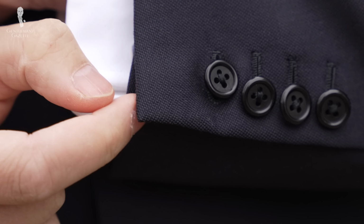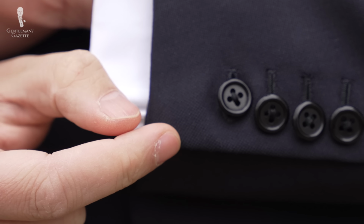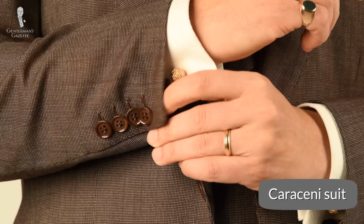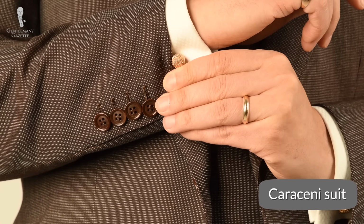So I would probably go back today and ask for them to be rounded, just like on a Caraceni suit, for example, which takes actually half an hour of work to achieve, but it means that the suit will not wear out as quickly in this area, which is typically the area that wears out first.